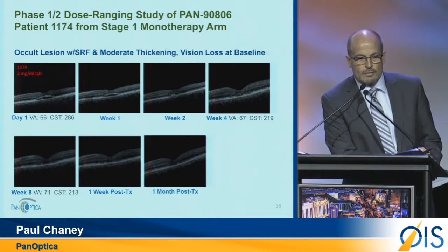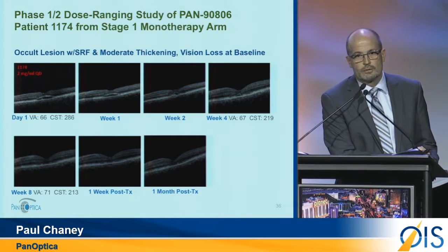I'm going to give you maybe some permission to believe, and 2 cases does not make proof, but it does give you a sense of possibility and potential. So this is a patient treated at 2 mg per ml once a day that had an occult lesion with moderate thickening and some vision loss at baseline.